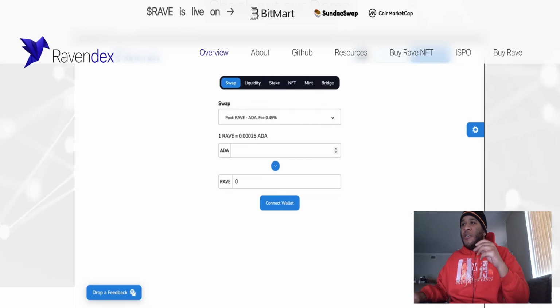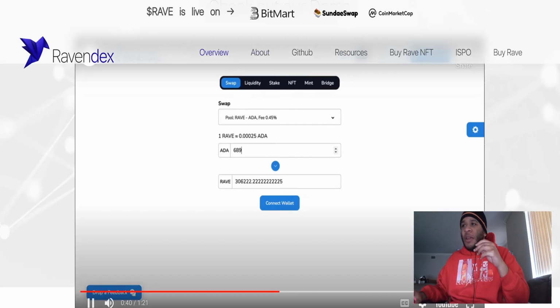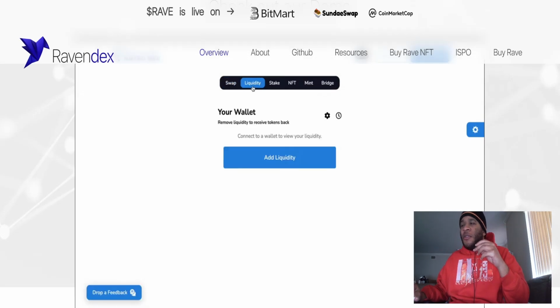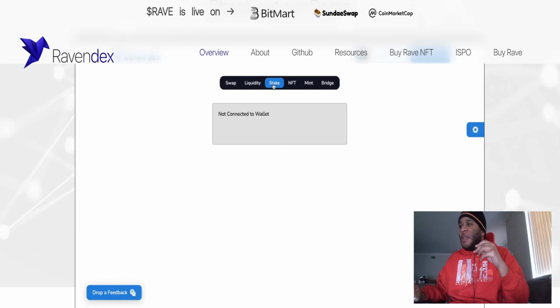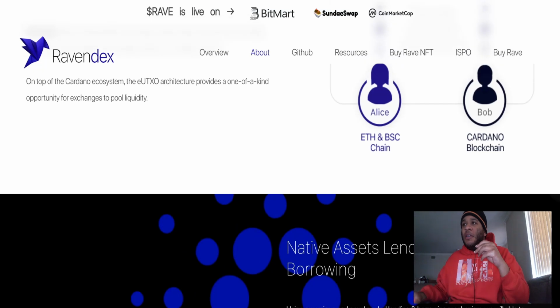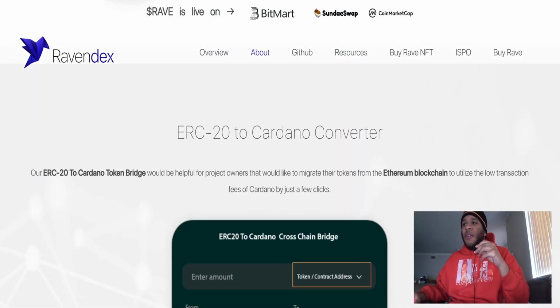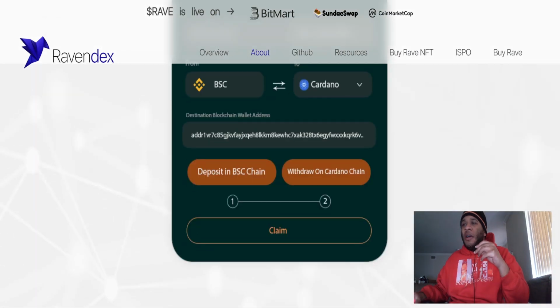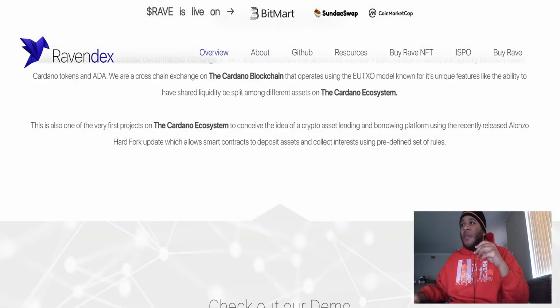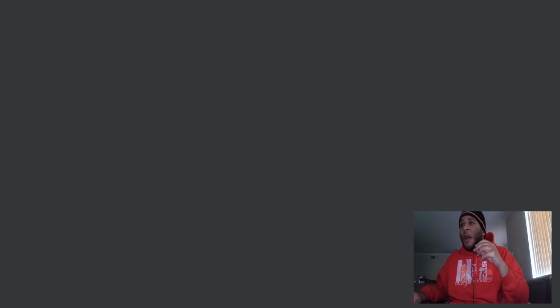So as we can see here, you can swap, you can provide liquidity, you can stake, NFTs, mint, bridge, all the normal features that you would have in a decentralized exchange. Pretty interesting. So this is Raven DEX, guys. Don't forget, they're doing an ERC-20 converter too as well. This is coming soon. Can't wait for them to come out. We've been waiting for Raven DEX for quite a while.